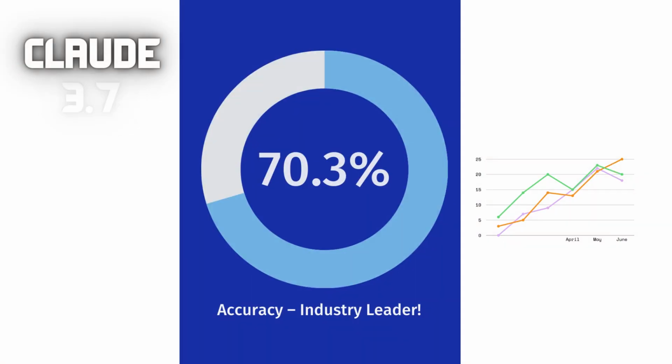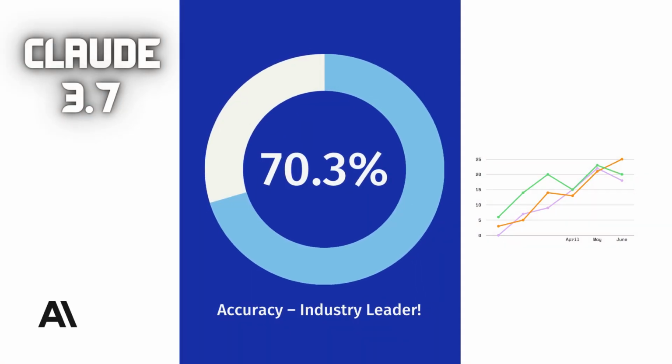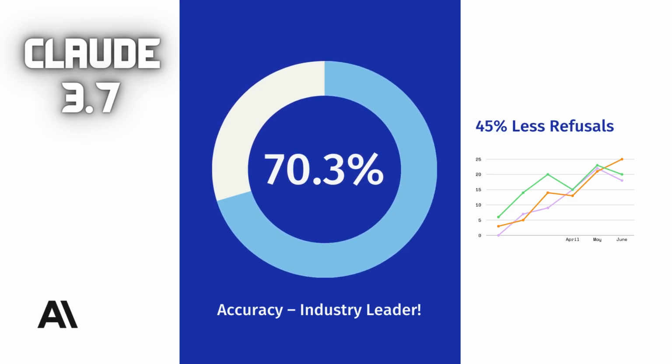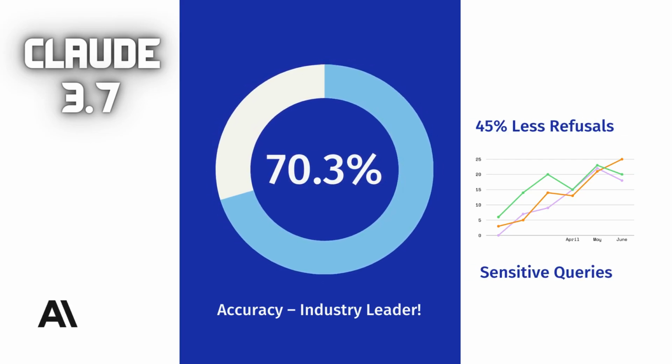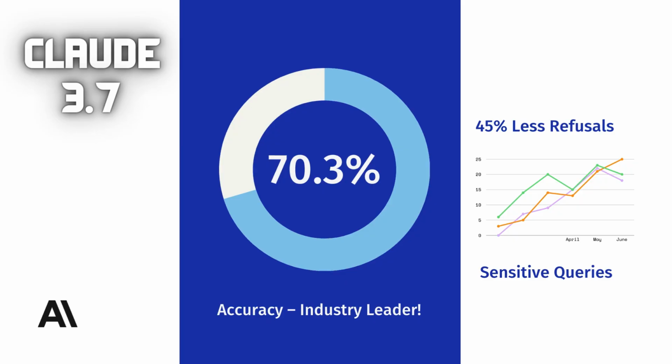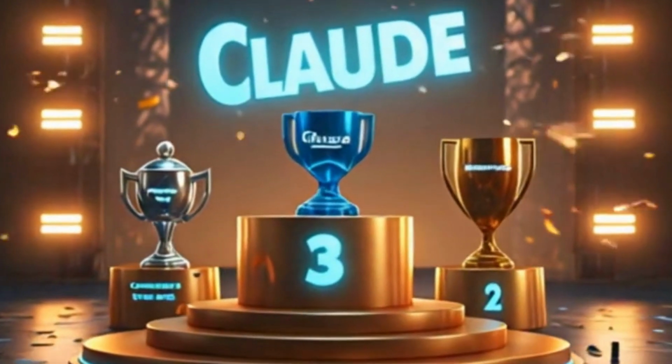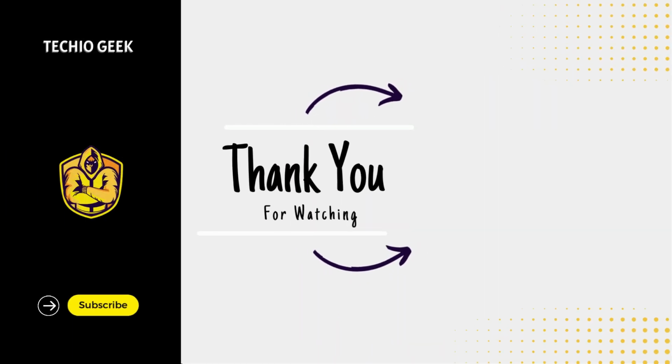Claude 3.7 is smarter and more accurate than ever. Now it has 45% fewer refusals on sensitive queries and a groundbreaking 70.3% accuracy on coding benchmarks. That is industry-leading performance. Are you ready to experience the next generation of AI?